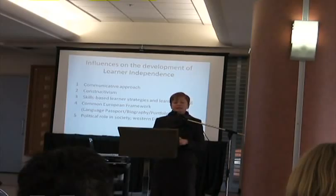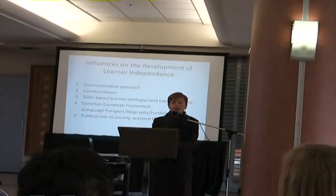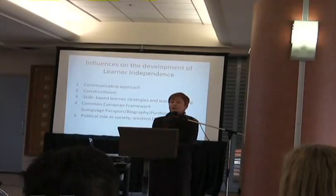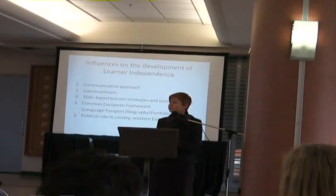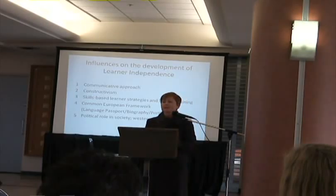Skills-based learner strategies, that was very much before the 80s. Many of you may be familiar with the book Learning to Learn by Alison Sinclair, which looked particularly at training learners based on the cognitive approach, looked at training learners to actually develop particular skills in order to learn more effectively. And it was felt that these skills could be learned and developed with any particular individual.